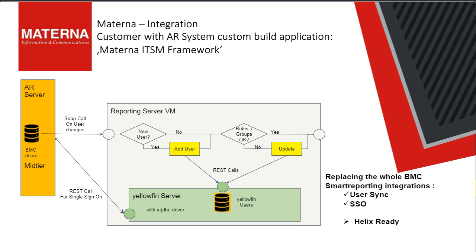We decided to do this because we were replacing the existing user sync mechanism of BMC and also the single sign-on mechanism BMC used in the mid-tier, because we want to be Helix ready. Because if we move to the Helix versions in the SaaS environments, I'm not sure how long the mid-tier will still support the single sign-on. Hopefully it will. In the current available versions, it does still support the integration, the user syncing, and also the single sign-on.